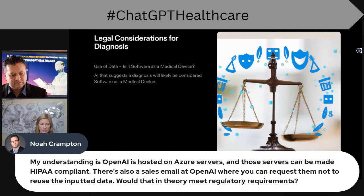and we're not dealing also with a medical device setting. So could it be done? In theory, yes. And there are other AI companies that are used in the clinic that are HIPAA compliant. So certainly it's possible. With ChatGPT specifically, I'm not sure because I don't know their server situation. I don't know their data security situation.